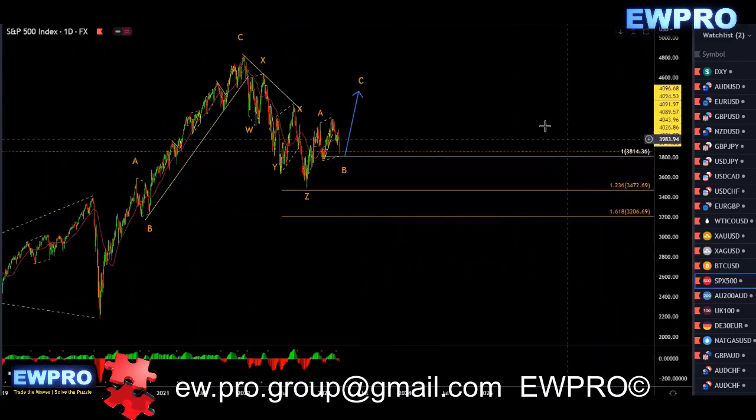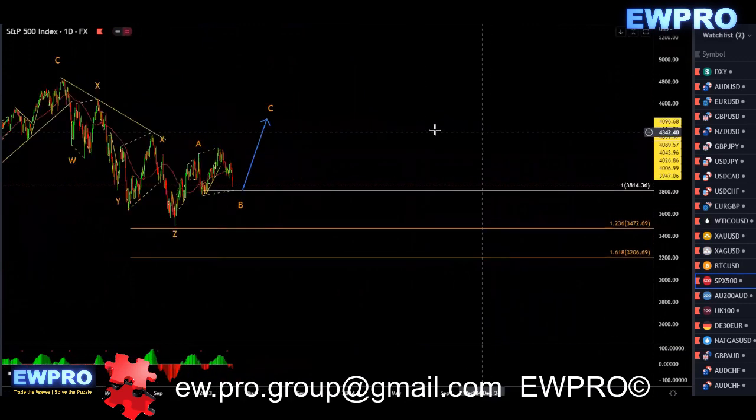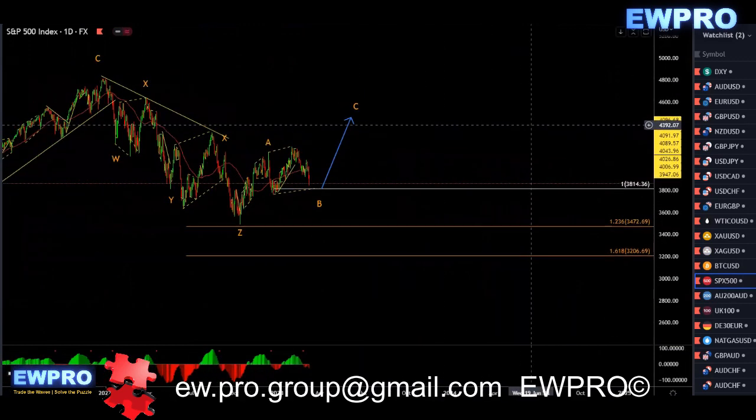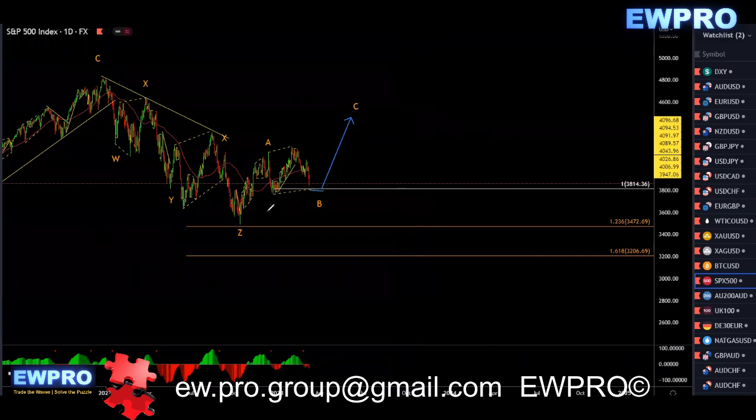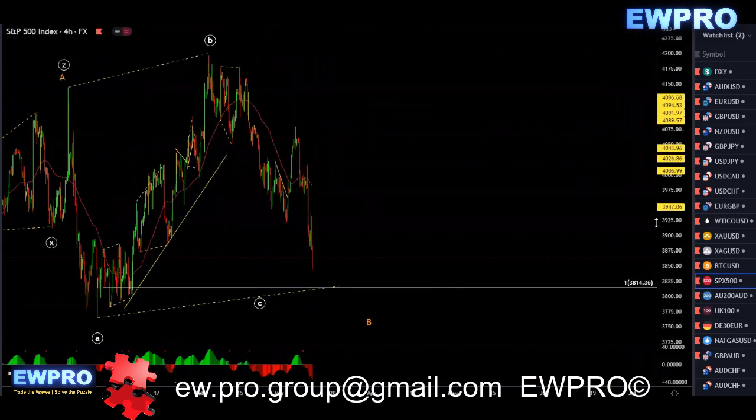SPX 500. So this one here, we're looking for, it's starting to get close to this 100 pip here, A, B, C, and we get that flat. This may turn expanding. We don't know how far this internal C wave will get in here, but we're looking for a buy. I'm only looking for buys.